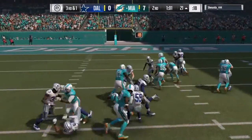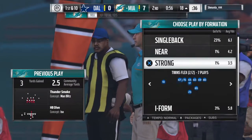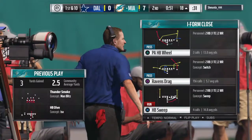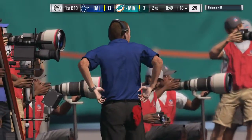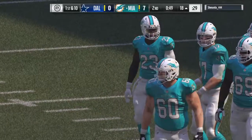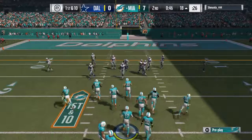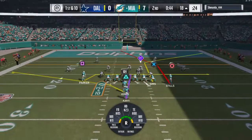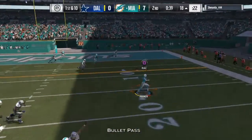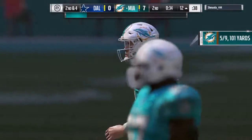Tannehill now, they give to Ajayi. And he gets this down to the 18, good enough for a 1st down. 3rd and 1, partner. No need to be fancy there. Just use some force and move forward and pick up the 1st down. Offense comes to the line now, 1st and 10. On 1st and 10, Tannehill. And throw right side complete to Parker. A gain of 6 there on 1st.